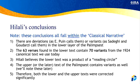She says there are deviations, as Elizabeth Puin calls them, or variants, as Sadeghi calls them, in the lower text. She knows that. There are only 63 verses in that lower text. Within those 63 verses, they have found 70 variants. That means variants when compared to the 1924 text. That's right. Hilali believes that the lower text was a product of a reading circle. That's her conclusion. Now, explain a reading circle.